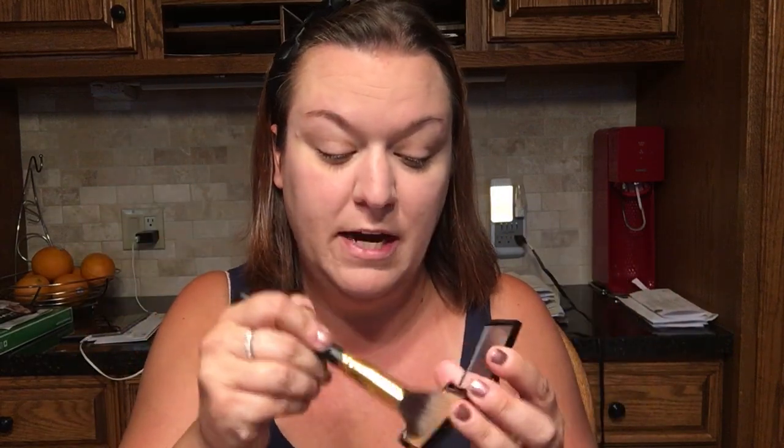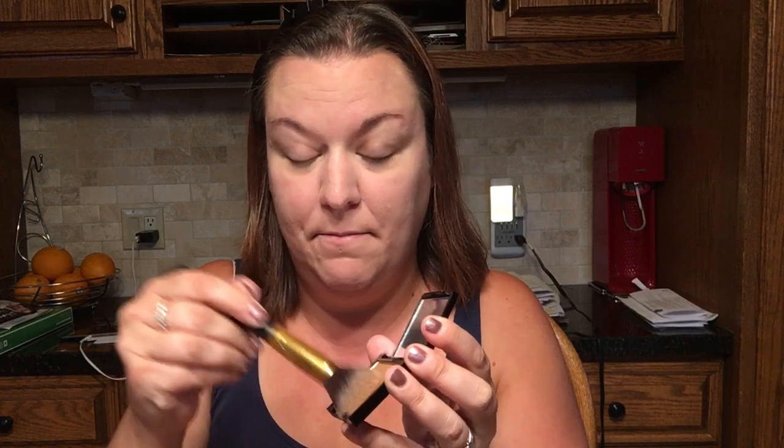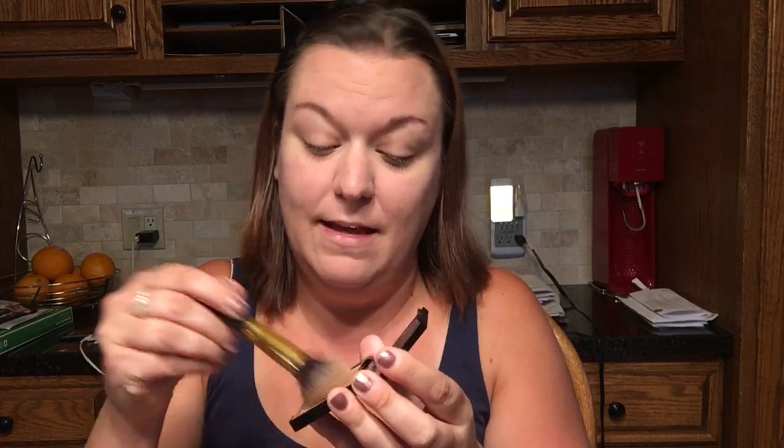So I am going to go in with my BH Cosmetics brush. This is my favorite brush for any sort of bronzing and contouring. So I'm just going to take some like this. Make sure there's lots on my brush. It's kind of powdery, but that's all right. So we're just going to, with a light hand, I'm just going to buff it in and take it up on my forehead as well.